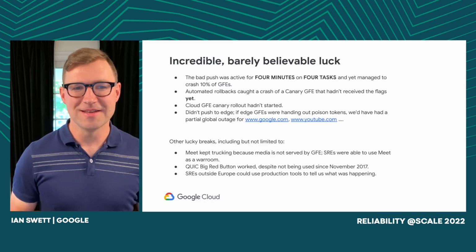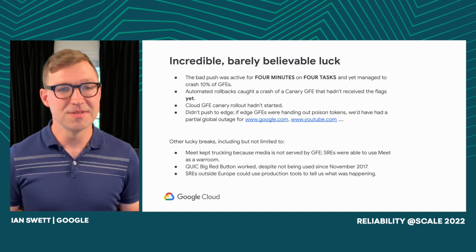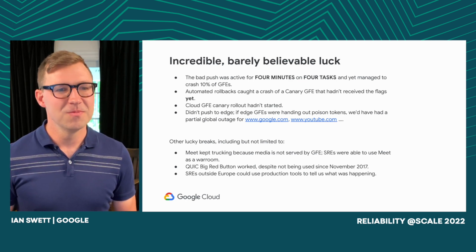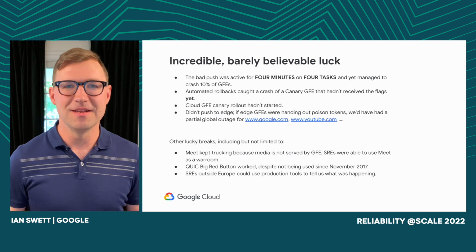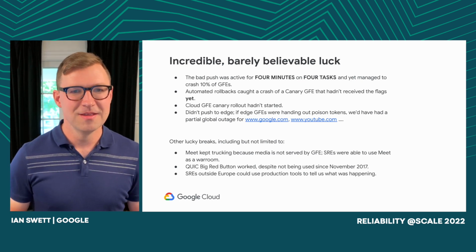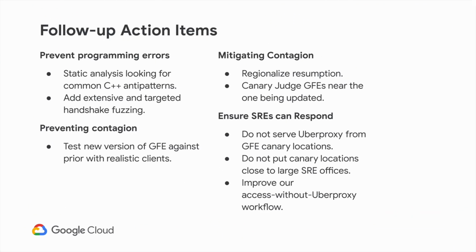However, it wasn't just that. We also were able to use Meet, which wasn't served by GFEs, to triage the issue. And the big red button, which we used to disable QUIC, even though it hadn't been used in years, worked perfectly. So that allowed us to very quickly disable QUIC and get the fleet back to healthy, even though we could not actually flush the state in any of the clients. So SREs outside of Europe were able to use production tools and actually help the European SREs figure out what exactly was going on.